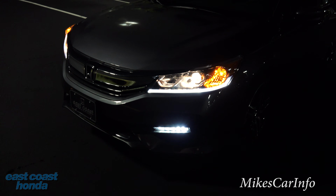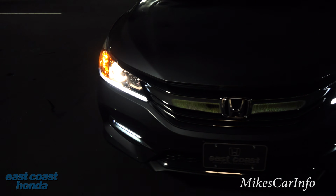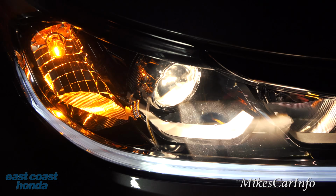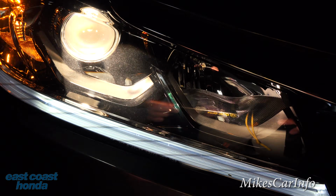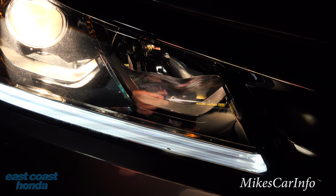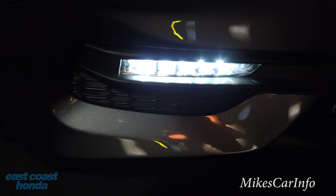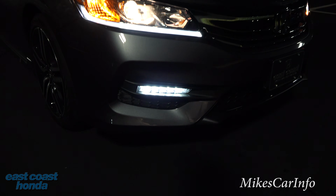So now it's headlight time. So here's the front of the vehicle with the headlights on. You can see it has a halogen powered projector tube there. And then to the right in this area is your high beams, which I'll show you in a second. But this is pretty sweet. Down here we have a whole row of LEDs serving as your fog lights, which is really awesome.